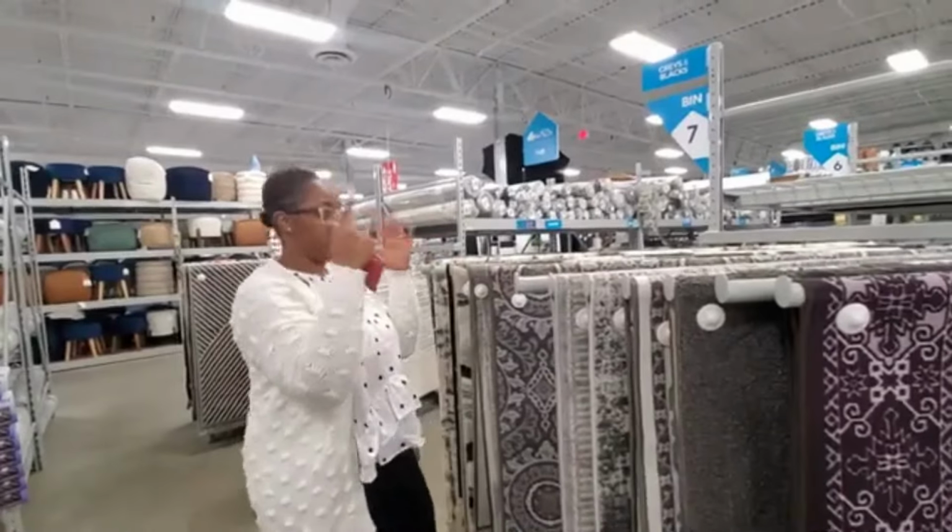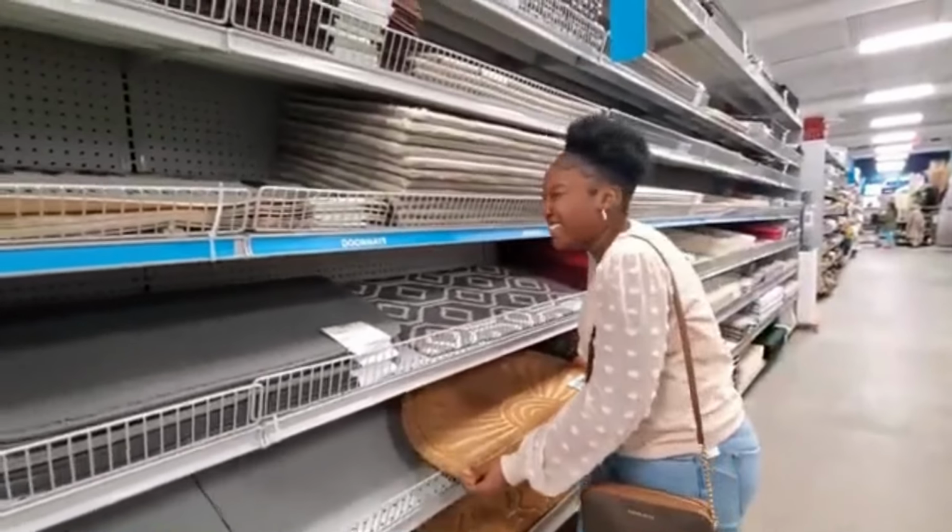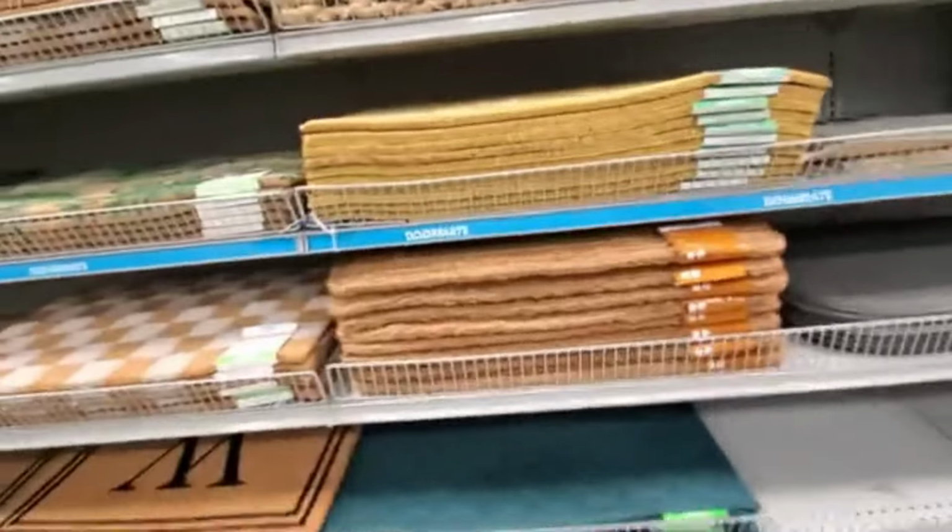Anyway, these are the outdoor rugs, and they were super hard. I wasn't feeling them too much, but they have them for every style and color and shape that you might like.